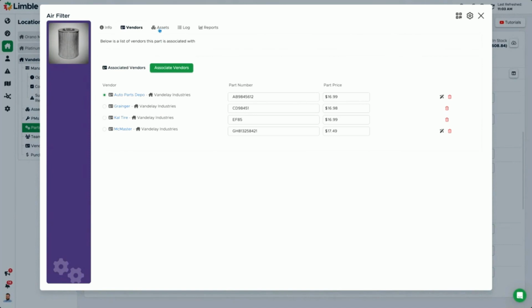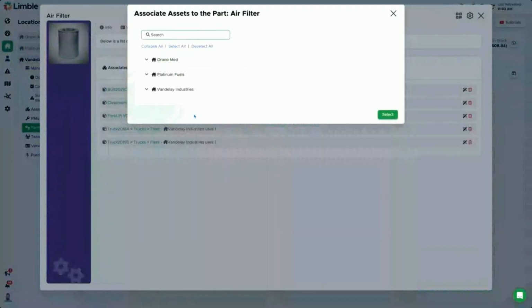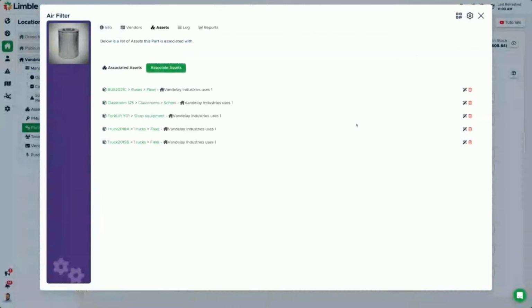Same thing with this assets tab. It's just a list of everything where we've used this in the past. So I can manually associate these assets, which is a good thing if you know what they are. But the nice thing is if you're new to Limble and you have a lot of parts, this may take you a lot of time, resources that you don't necessarily have, to go in and manually choose, okay, on this part, which asset does it go to? And then you can go through and find all the parts that I've got here and figure out and manually associate them. However, Limble will automatically do that for you as well.